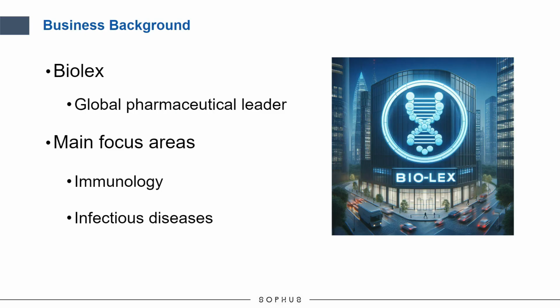Biolex is a global frontrunner in the development and production of innovative medical treatments. With a focus on immunology and infectious diseases, Biolex prides itself on its varied and evolving range of new drugs and biological products. However, as a global corporation, Biolex faces several inventory management challenges.